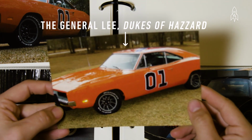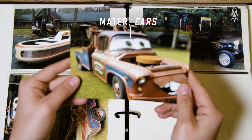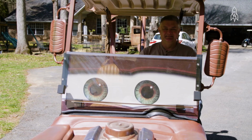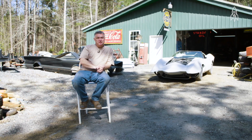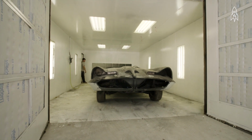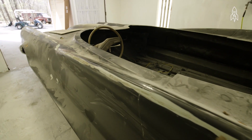In the past 2 or 3 years, we've created 15, 16 iconic movie cars. I had a real job at one time at a major airline. We initially started out refurbishing old cars. We decided we were going to start making some iconic cars that you could actually get in and out of, drive, and kids can climb on and look at.